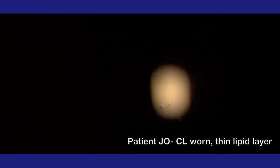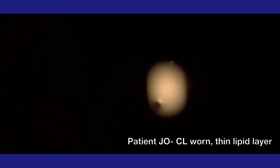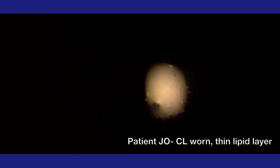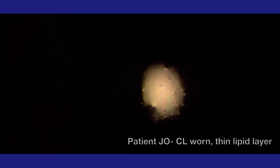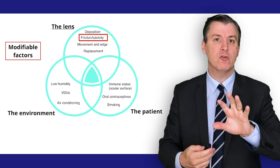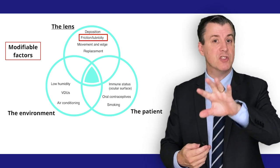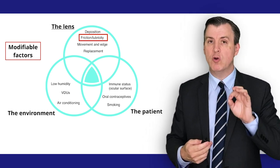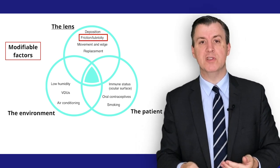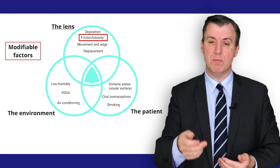So again, you can see these coloured fringes, you can see these little dots perhaps in the reflection which signify a drying surface. So you actually can use a regular slit lamp, you don't need a tear scope, to get a sense of the lubrication at the front of the contact lens. And maybe you're seeing something that dries out very quickly, and again that might be associated with contact lens discomfort, something we need to do something about.